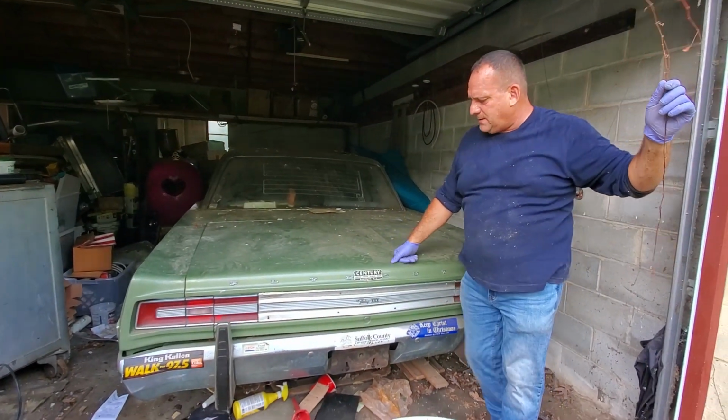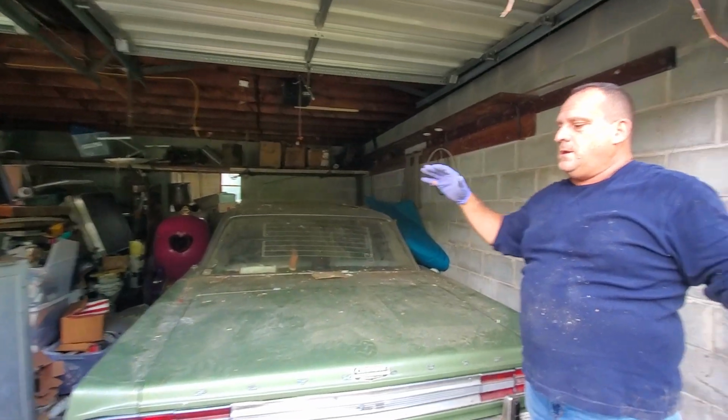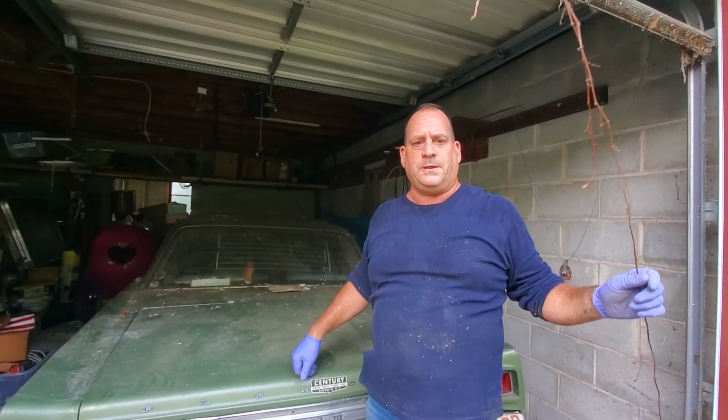We're pulling out the 68 Plymouth Fury 3 here. I still gotta clean more stuff out. We'll air it up and then we'll pull it out.